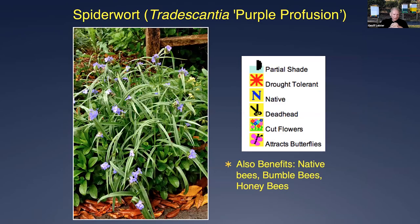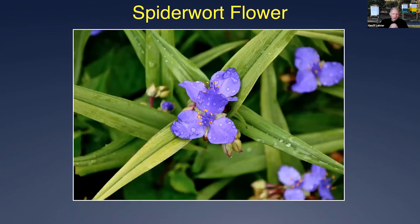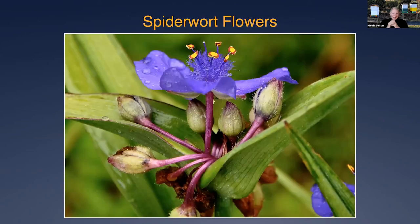Spiderwort is another one. It's a long bloomer of interest in the garden. It's easily grown. It also benefits native bees, bumblebees, honeybees. It's a great plant to have. It's easy to grow. It spreads. You can plant clumps of it. Flowers are quite spectacular. They open daily. New ones will open.